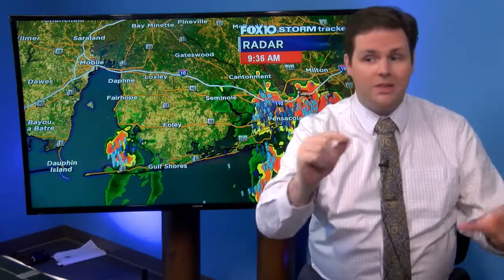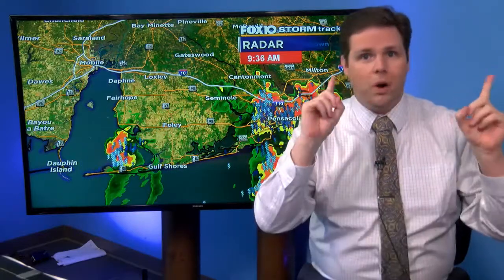We always say when thunder roars, go indoors, because we see more lightning in the summer than in any other season. And if you can hear thunder, you're within range to get struck by lightning. And these things can pop up quick. They will be random. The coverage of rain will be about 50 to 60% today. So just keep a watchful eye on the sky.